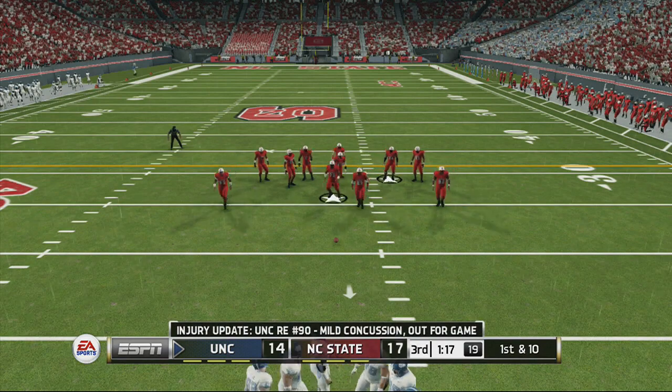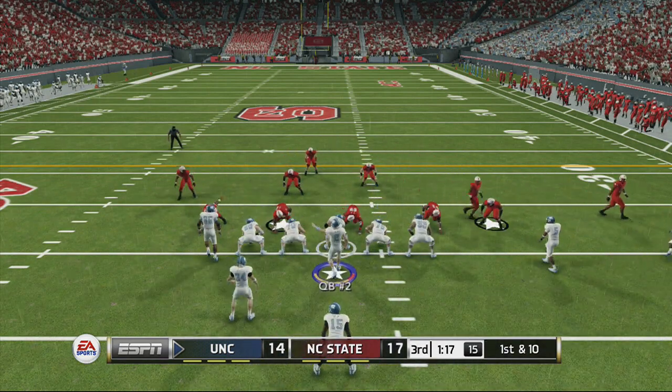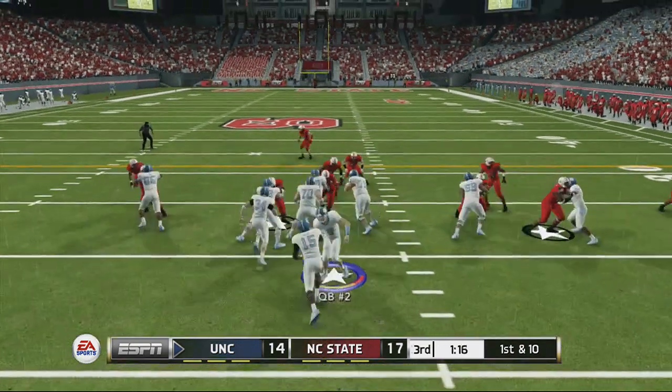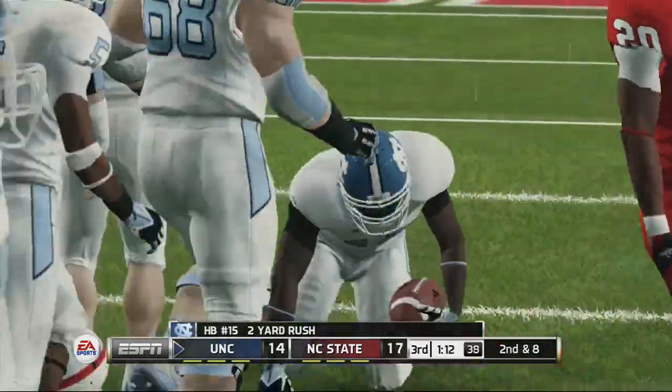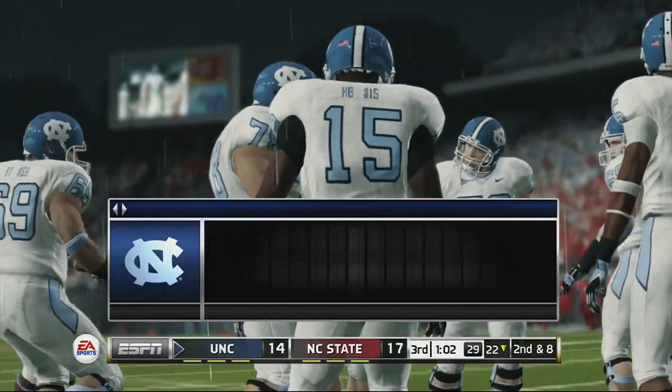This deficit can be easily overcome, sure. But they have to be thinking if they don't get something going on this series, the burden is going to be felt by their defense. He gets out to about the 22-yard line. That's good for a gain of 1 yard. That makes it 2nd and 8.